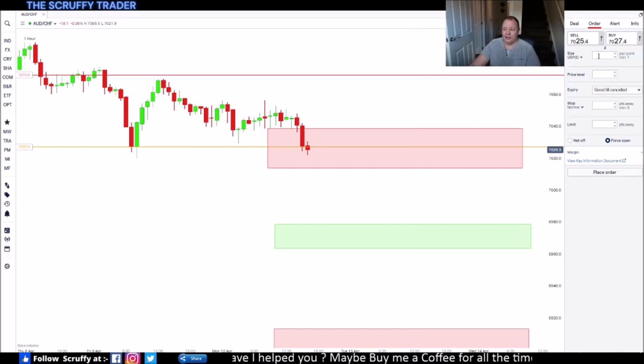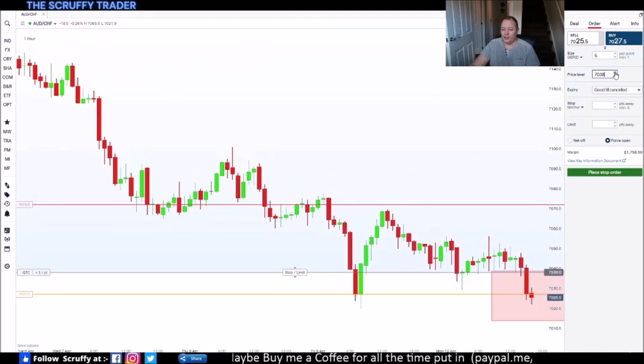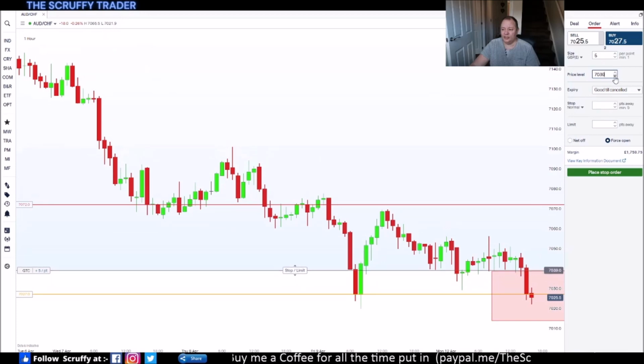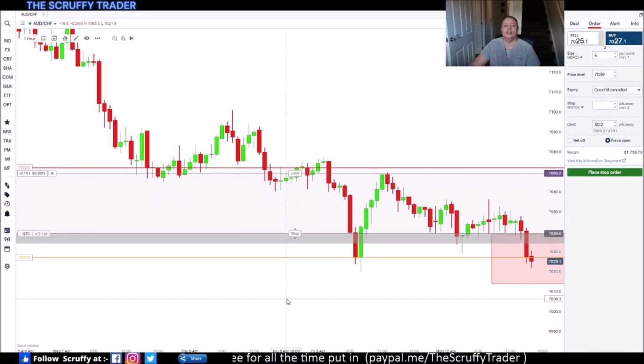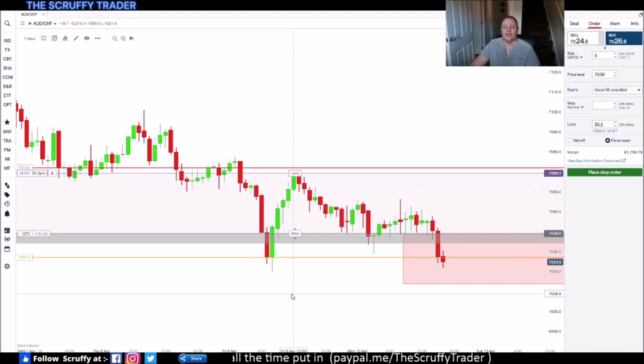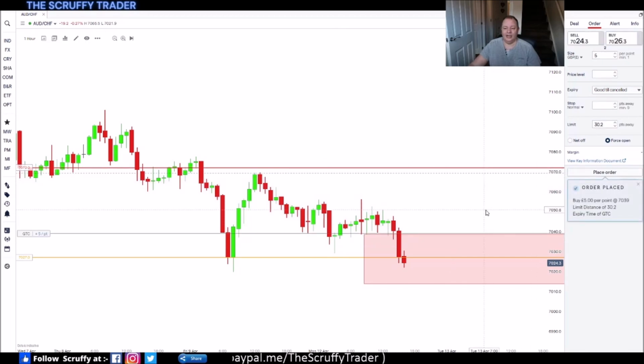So let me pop an order in. And what I will say about swing trading is be conservative with your orders, just because the hit rate isn't as high. So I'm targeting initially 30, which is just below that level, and I will revisit that each time. But initially, that is my first target point. Isn't that logical?